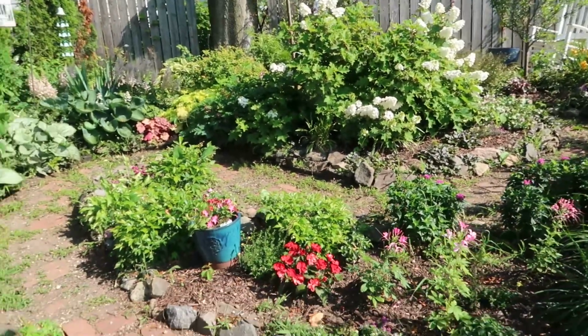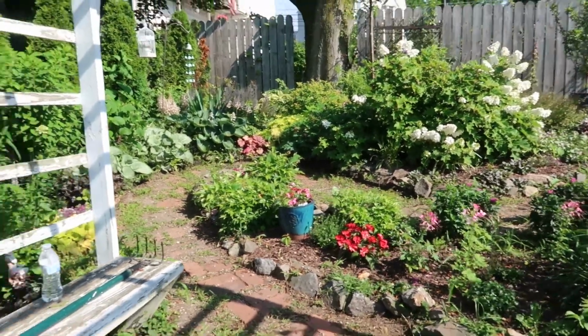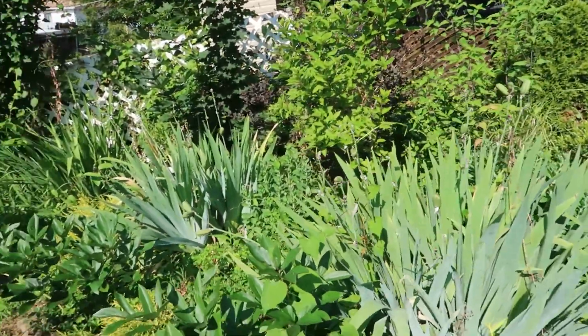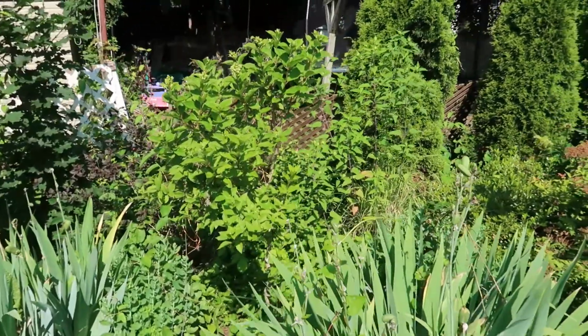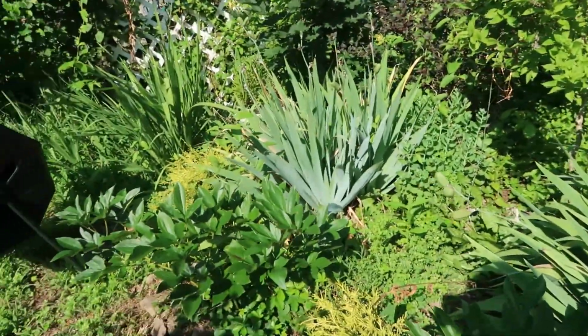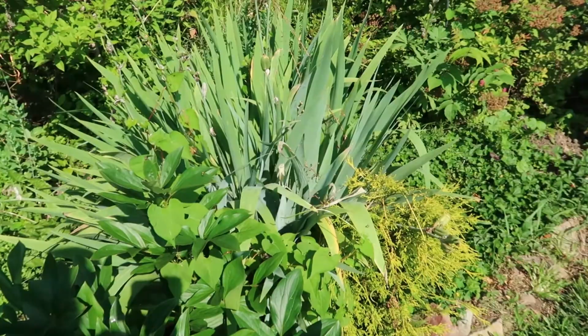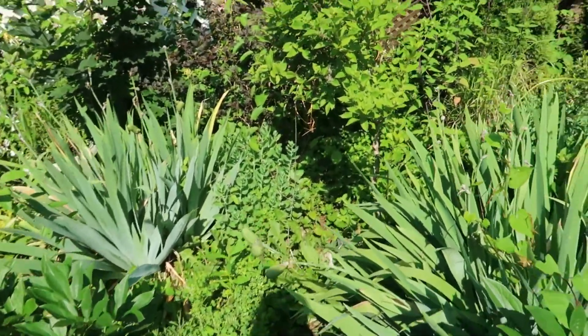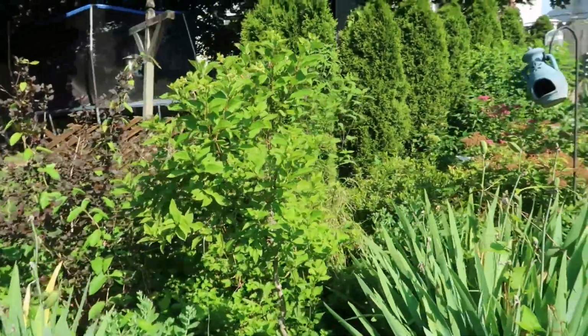Alright, we're walking through the gazebo area now. Have another hydrangea on standard over there. This area needs some annuals. There's no color. This is actually my portion of the garden, so I need to get with it.